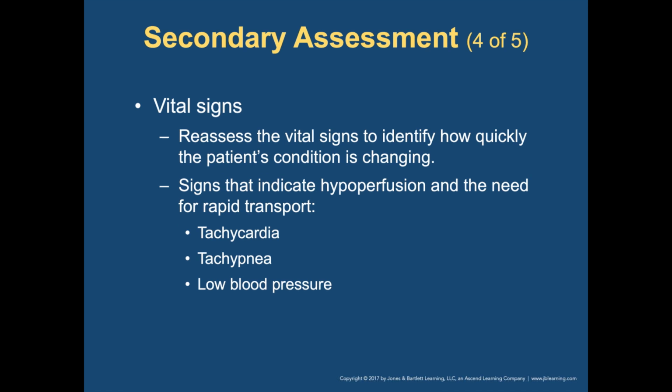Always check your vital signs. Just turn it on, let it go, do its thing. If you want to interrupt it, push the button. Always check for tachycardia, tachypnea, or low blood pressure. All three of those are a sign for you to get an ALS assessment, an ALS provider there, that way they can help treat those three things.